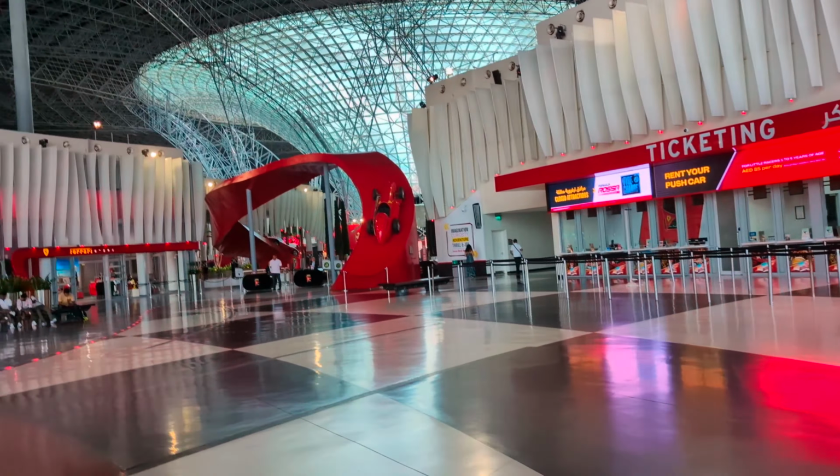Hi guys, so we are in front of the Emirates Palace, and from here you can see there's a nice view of those towers in downtown Abu Dhabi, and it's a very beautiful view. And I'm just going to show you the entrance to the palace, which is right there, and we're going to walk to the palace from here.